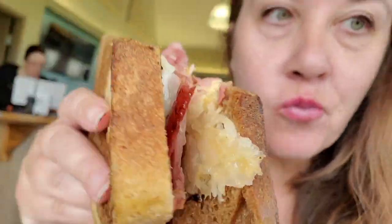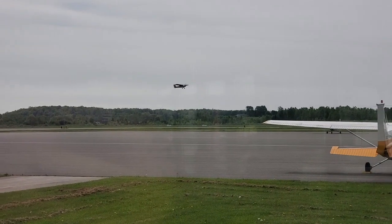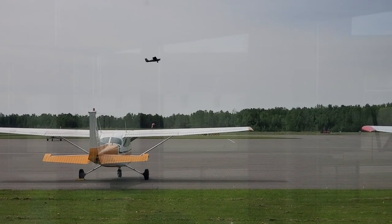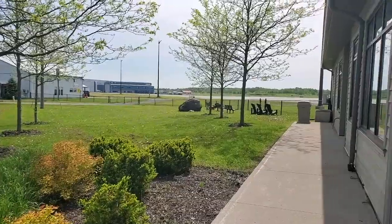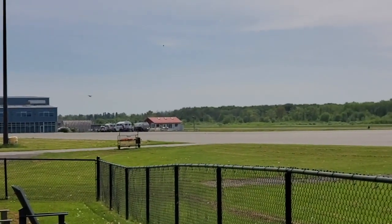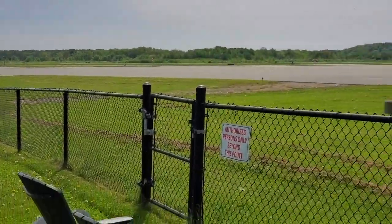So in terms of what's free, you don't actually need to go into the restaurant at all. Parking is free, and you can just go slightly to the left of the Peterborough Airport. Over here you have the Muskoka chairs and benches, and you can just watch planes take off and land completely for free. Don't need to do anything, don't need to pay for anything.